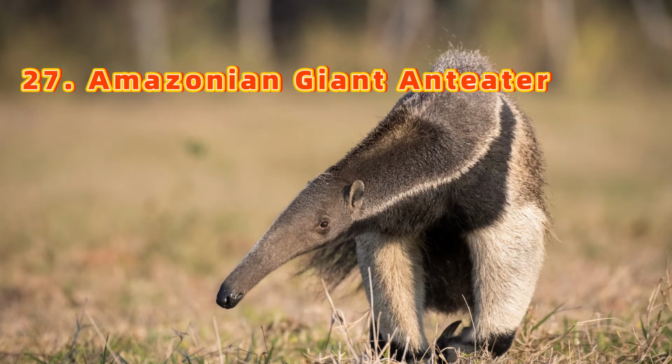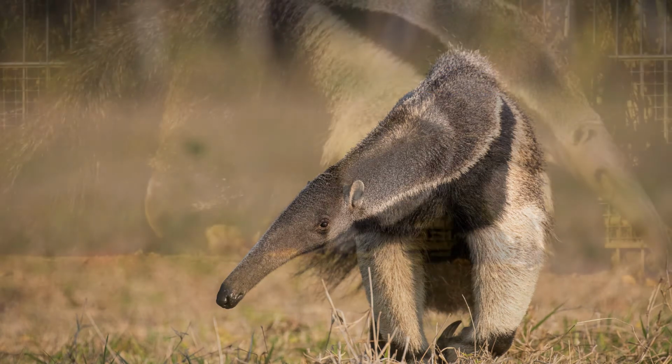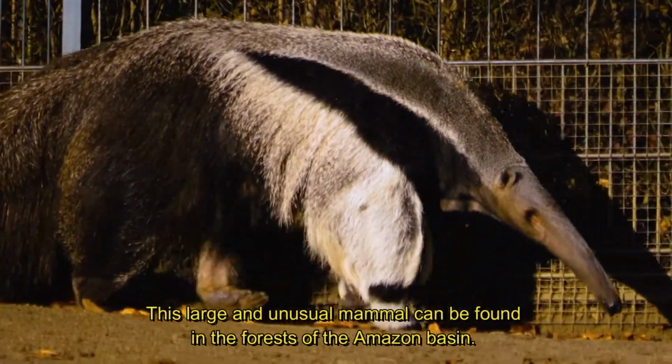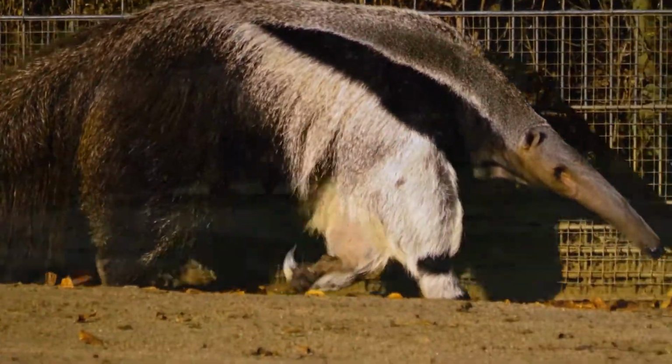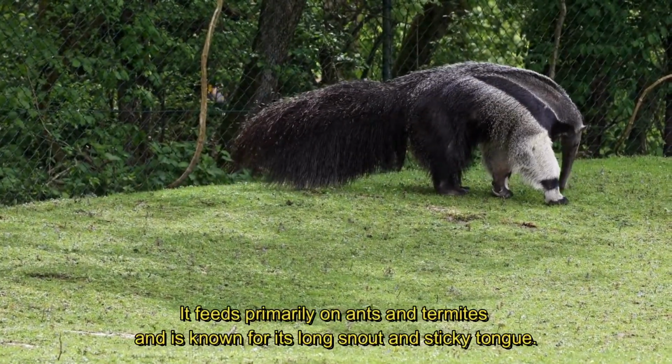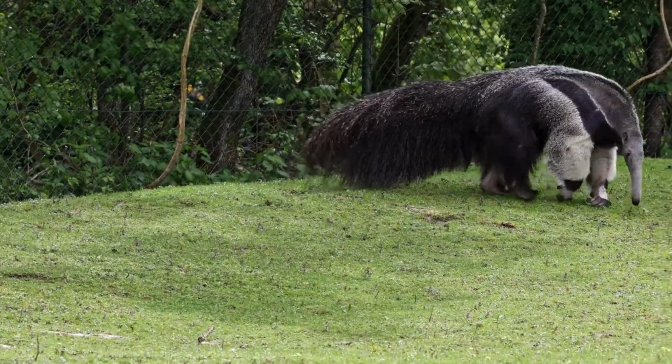27. Amazonian giant anteater. This large and unusual mammal can be found in the forests of the Amazon basin. It feeds primarily on ants and termites and is known for its long snout and sticky tongue.